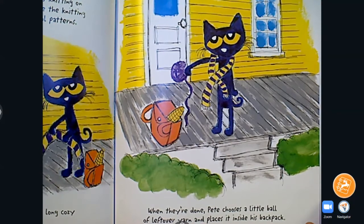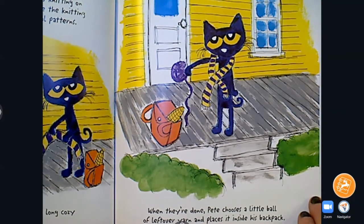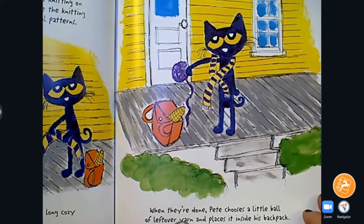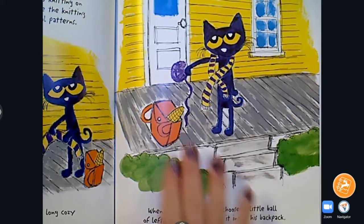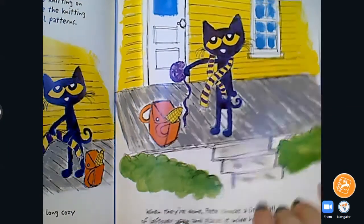When they're done, Pete chooses a little ball of leftover yarn and places it inside his backpack. I wonder what Pete's gonna do with pumpkin, corn on the cob, yarn. He's collecting all these things in his bag.